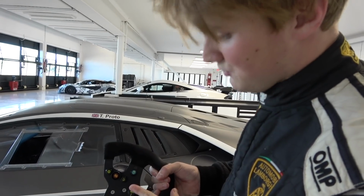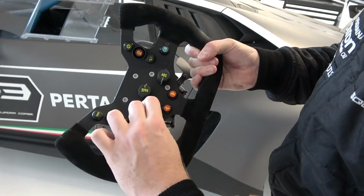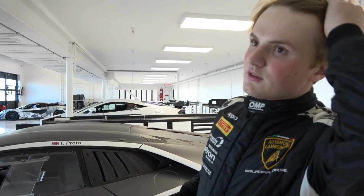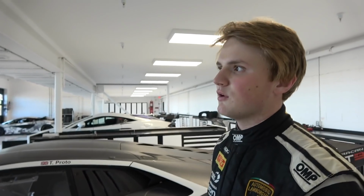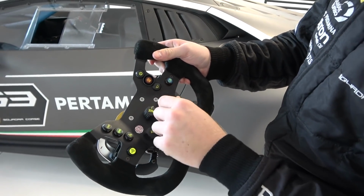These are probably your two most important dials on the steering wheel. Traction control, which is adjustable to 12 settings, I believe. Dang. What setting do you normally run? It's track dependent, because of grip and also setup dependent, but typically I'll run a 5 to a 6. Gotcha. But for qualifying, probably a bit lower, just so you have a bit more slip and stuff like that. And then ABS, which I again think has 12 options.